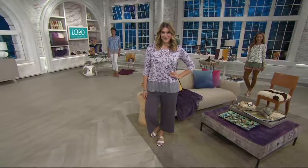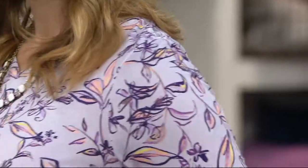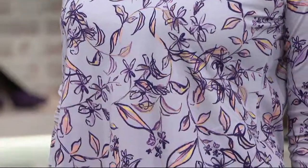And prints don't stay in stock because nobody does a print as dramatically different as Lori Goldstein. And this is not just a print, it's a cotton Modal print. And then the hemline on this is done in the famed Broomstick. So there's some beautiful colors.